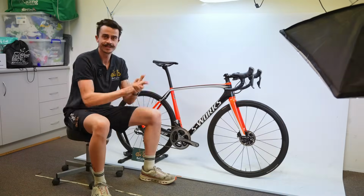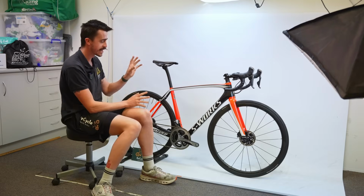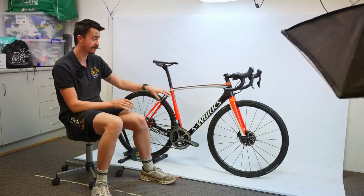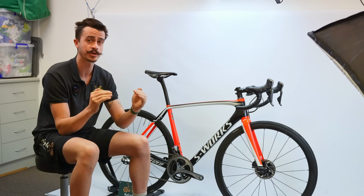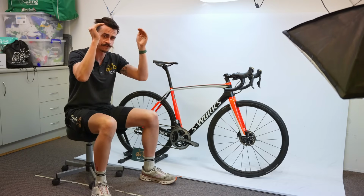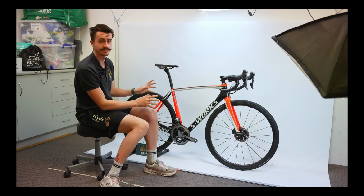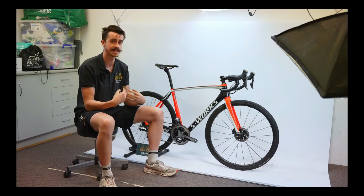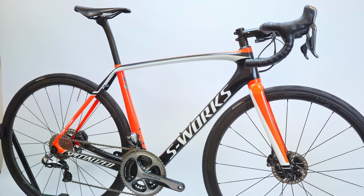All right, next. Whoa, that was quick. All right, and here we have our next bike. This one is a 2017 S-Works Tarmac SL5. For those people that have heard of the brand called Specialized, S-Works is their top level of bike, top level of frame. So this is a very, very high-end bike from 2017. The S-Works Tarmac is their lightweight climbing bike. It's probably their most popular bike and the most common one that they sold.